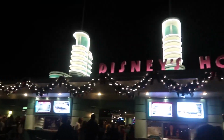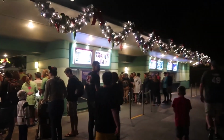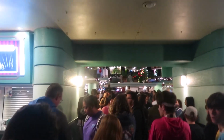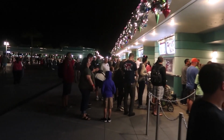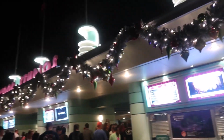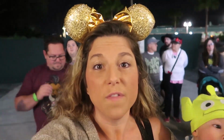All right, here we are. It's lively. People are in line to get in. So here's the line to swipe your magic band and get in. This is the outside. And here we go. This is how you get in. It's kind of like a Fast Pass. This is how they do it.